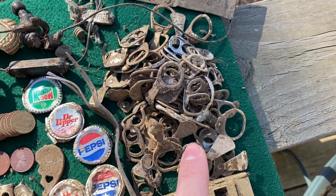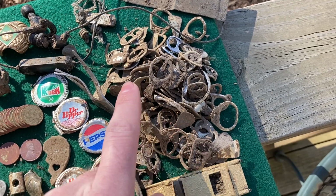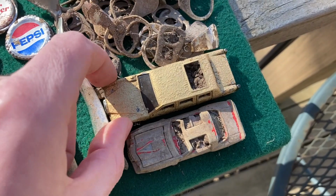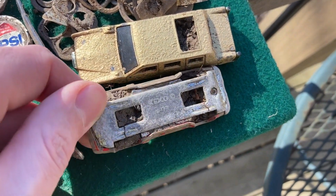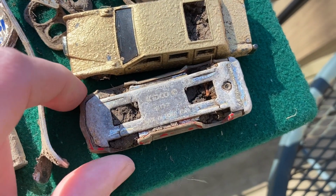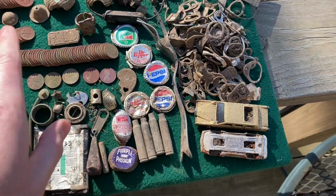I didn't tell you guys yet, but I'm going to keep all my pull tabs in a bucket and show you guys at the end of the year all the pull tabs that I find, because I find a lot of those. I got 2 toy cars. I got that golden limo and then some sort of car. It's a little bit older car, so pretty cool there. Made in Hong Kong. Kidco. 1978 maybe, can't quite tell, but lots of stuff right here.